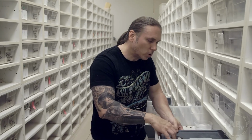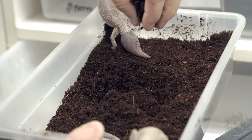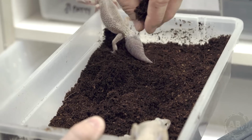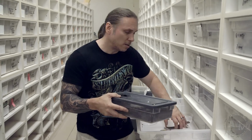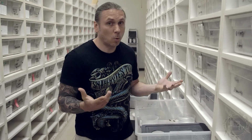And I want to talk about what's in the bottom of this nest box right here. We use Eco Earth, which is just kind of a fibrous type of material that keeps humidity really well. It's really easy for them to dig in so that they can lay their eggs and bury them so that those eggs don't dehydrate. Now, I've heard of people using vermiculite, perlite, a whole bunch of other stuff, but you do have to keep in mind that sometimes leopard geckos will actually eat the substrate. You don't want to get impacted at all. So sand, sometimes vermiculite can actually get in there and impact the animal and they could actually die. So be careful. For me, Eco Earth works perfect.